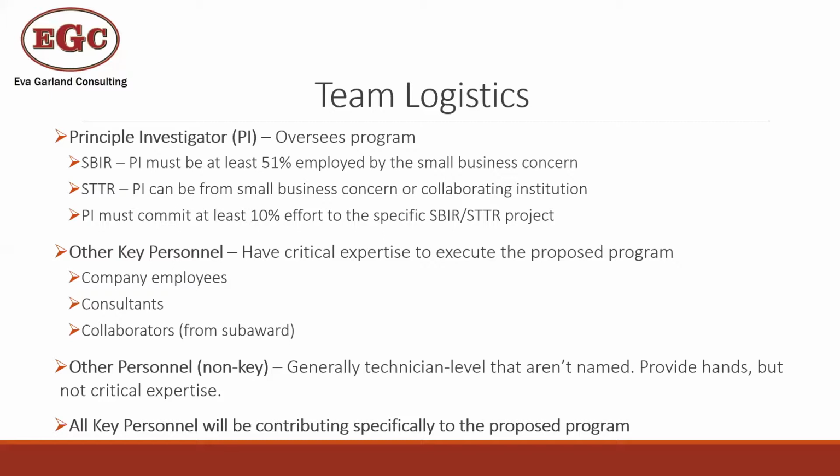Your other key personnel can also come from a subaward, if you have one, for an STTR, or if you have a subaward on your SBIR. Again, these are people that have a specific expertise that you need for your program to be executed properly, and you want their input.